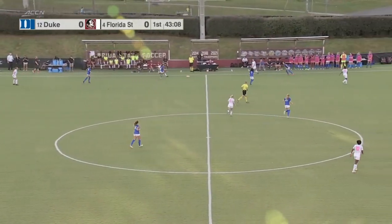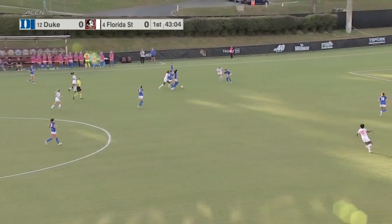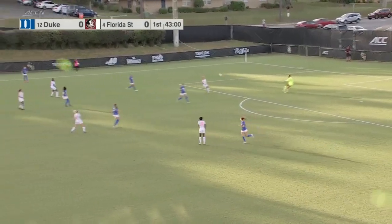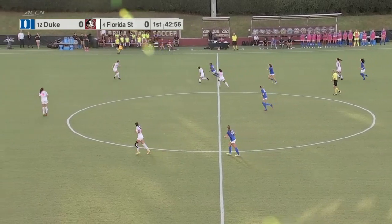Gilchrist, and then Ron Ey, who's dropped into that outside back position this season. Joe Echegini, a transfer from Mississippi State, who's really added a lot into this Florida State attack this year.